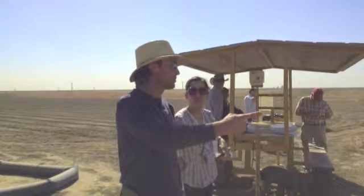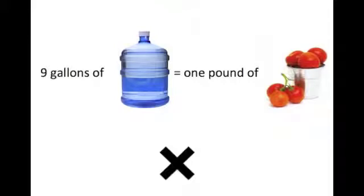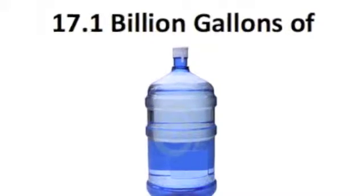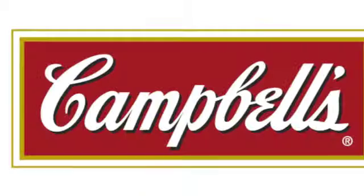Now, the average Californian farmer harvests about 95,000 pounds of tomato per acre. Out in the fields, Campbell's independent farmers need about 9 gallons of water to grow 1 pound of tomatoes. Multiply that by the 20,000 acres of tomatoes that are under production for Campbell's in California. When you do the math, you can see why water is such a big topic.